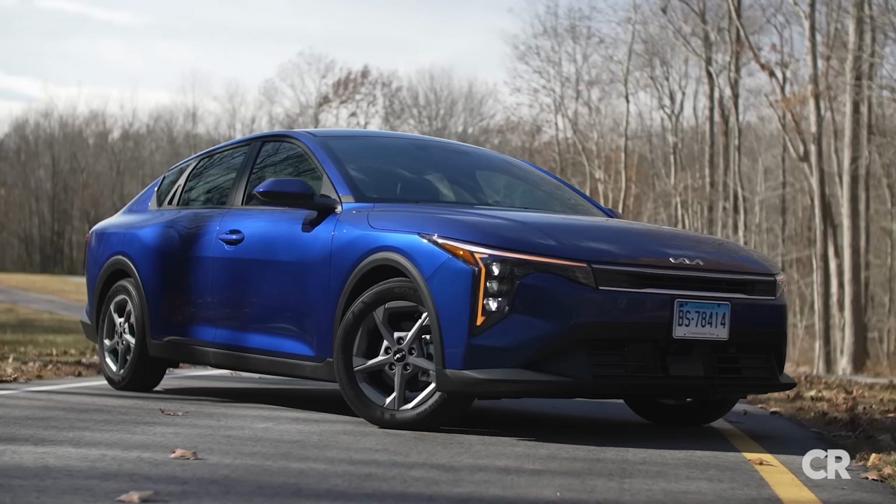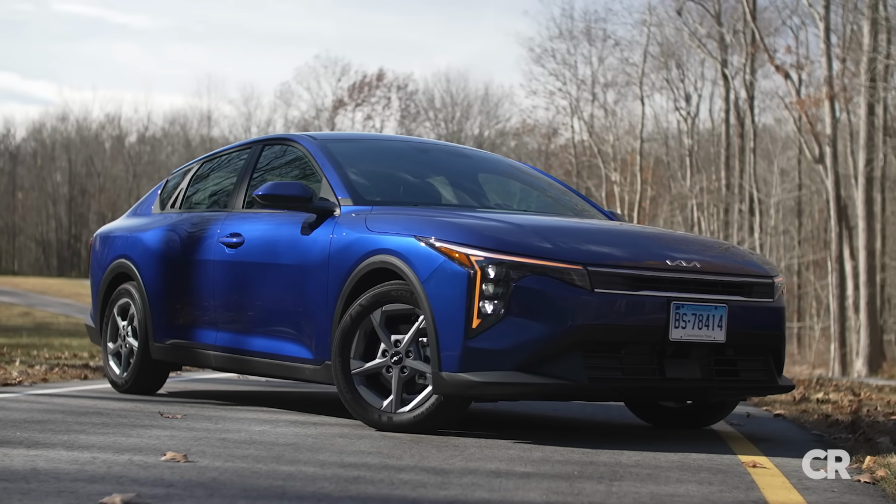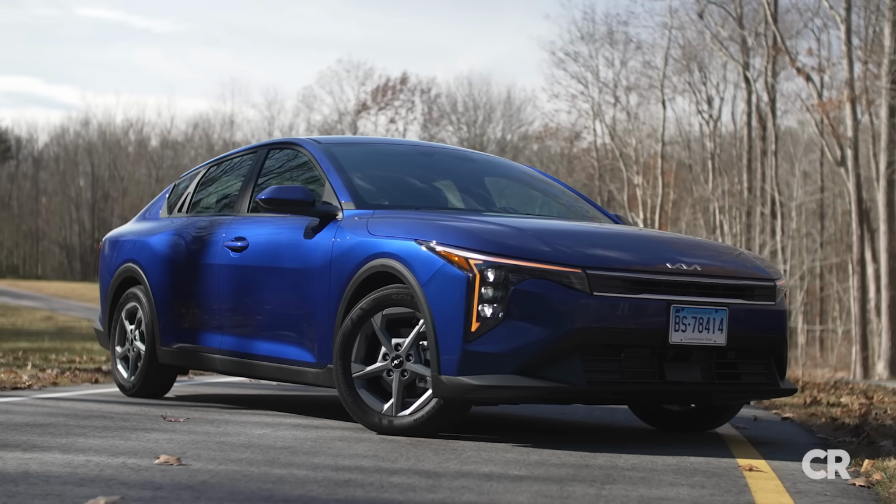Now, you might be thinking that a new car for about $25,000 is going to be terrible to drive and pretty much be a last resort. And in many cases, you'd be right. But Kia's new K4 here, which replaces the outgoing Forte, does its best job at convincing you that its low price is more of a coincidence than it is a compromise.